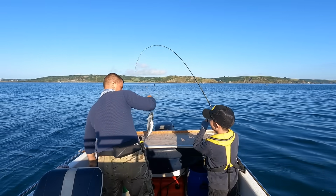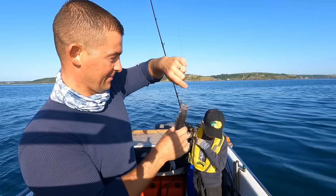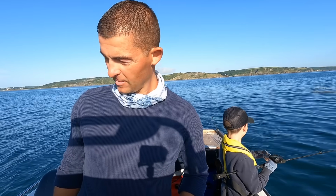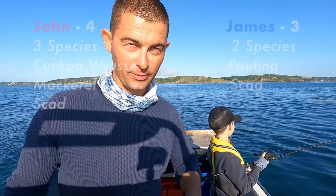Right, remember what we said before about... James has caught up straight away just in one go. Oh. When you're bringing them up, you've reeled a little bit too close to the rod tip, haven't you? Found a nice little patch of fish there, I think we'll go around that again. I don't know what score we're on. What I'll do is I'll film it all and then I'll add them all up.